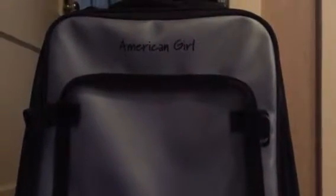So this is the 2004 American Girl suitcase, and I got it for only like $3 at a flea market. This is part one of the haul. It has this, and it can pull up and pull down, and this is the compartment where you can put your little picture.